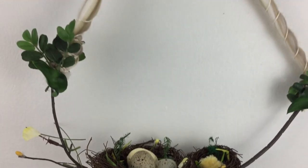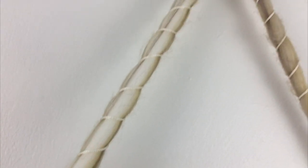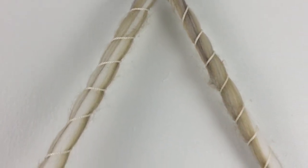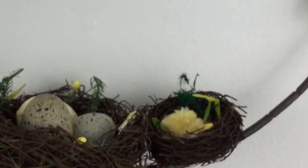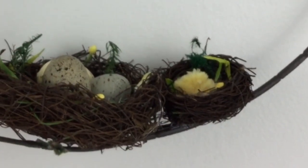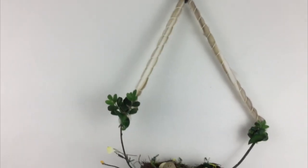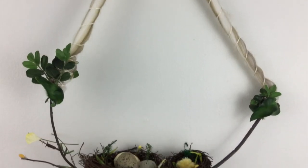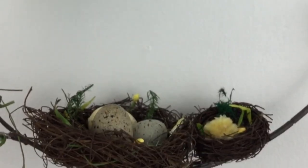I took this branch that I already had, but it's not an actual branch. It's artificial, and I loved how durable it was. Then I added this rope. I love the texture of that. And then I did an abstract chick. He's made out of this fluffy fabric. And then I purposely made the bird's nest to look more haphazard, imagining a bird just making a nest out of the random stuff that I had laying around in my stash.